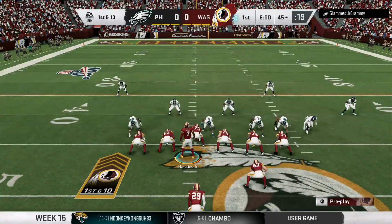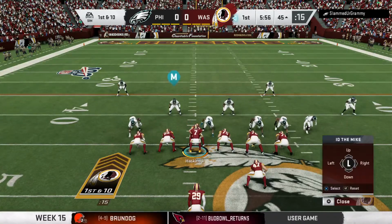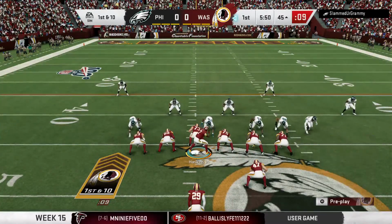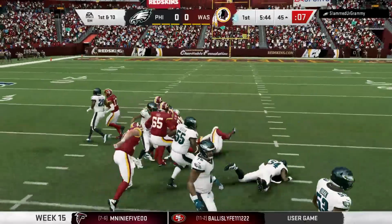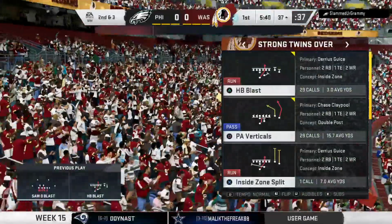So from Philadelphia territory now, here's a first and 10 at the 45-yard line. Now a run with Guice. 7 yards on the pickup there, and it'll leave him with a second and 3.